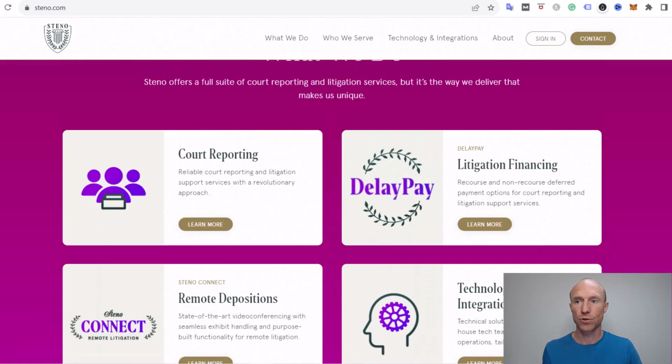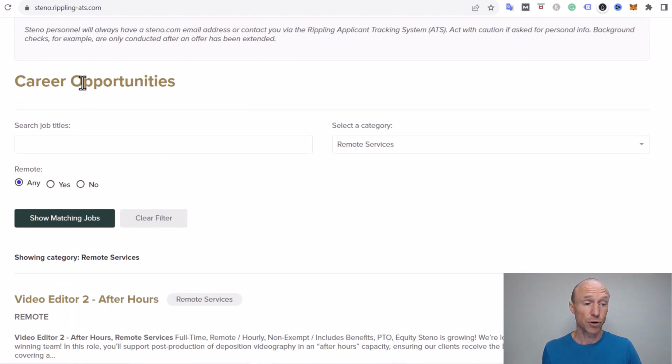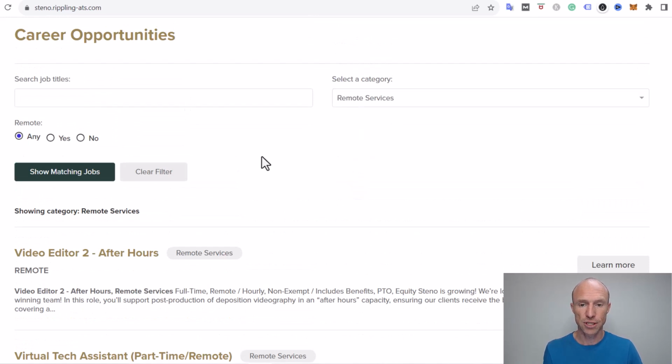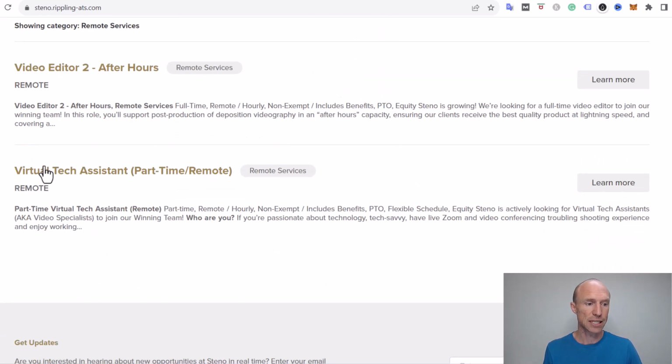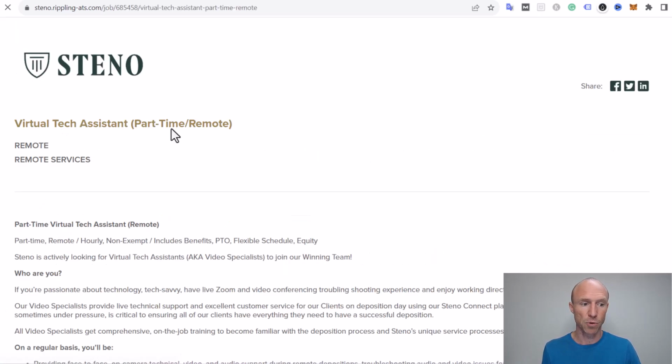But you can then go to the career section and you can read there about the career opportunities. You can filter it here, so you just find the remote services, so you only see the ones that are available for you. And for example, here you have a support job, virtual tech assistant. They also have a video editor, but in this video we're talking about support jobs, so this could be an option there. You can click it, you can read more about it.